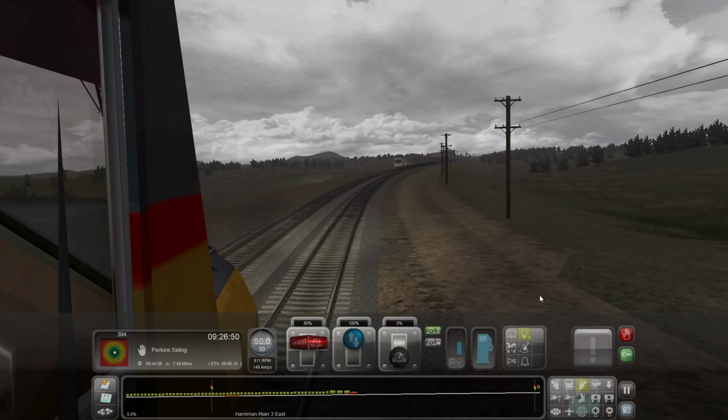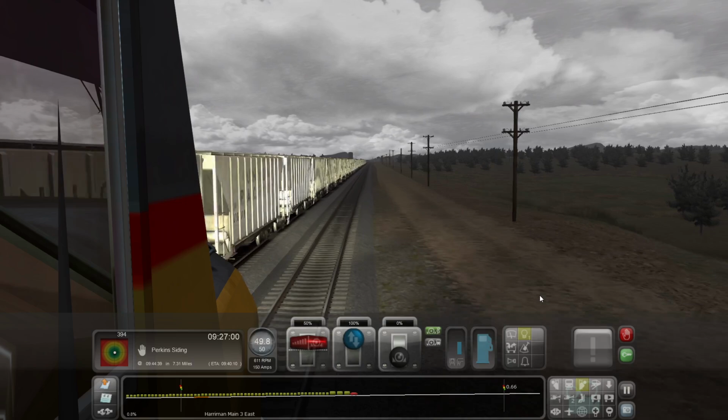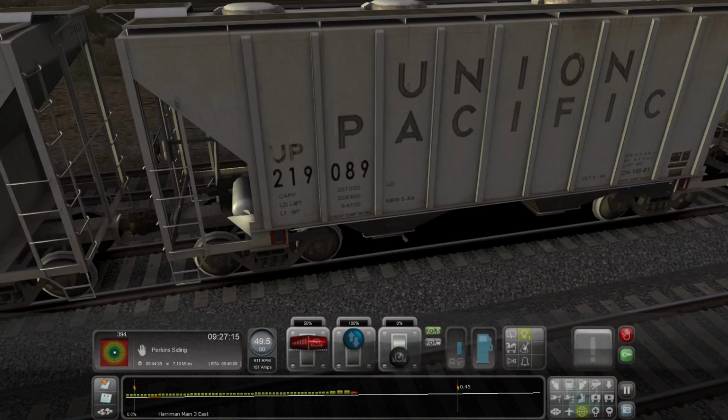So we stop at Perkins Sidings in just over 7 miles. Tell you what then, I fancy myself for a screenshot. Good God, is this running full? Is that coal, or is that grain? Oh, it's a grain train. Alright, cool. Anyhow.